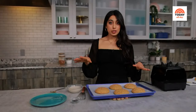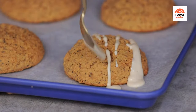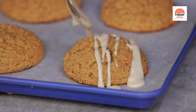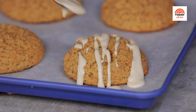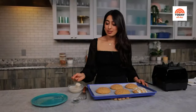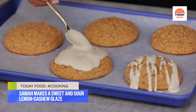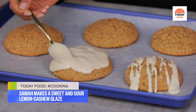Let me give you some options because we love options. You can do a little drizzle like this. So pretty. It's so thick and creamy. Do a little delicate, unfussy drizzle. Or if you want to really commit, you can just gloss that whole thing. Don't be shy. Getting it to really fall over the sides like that.